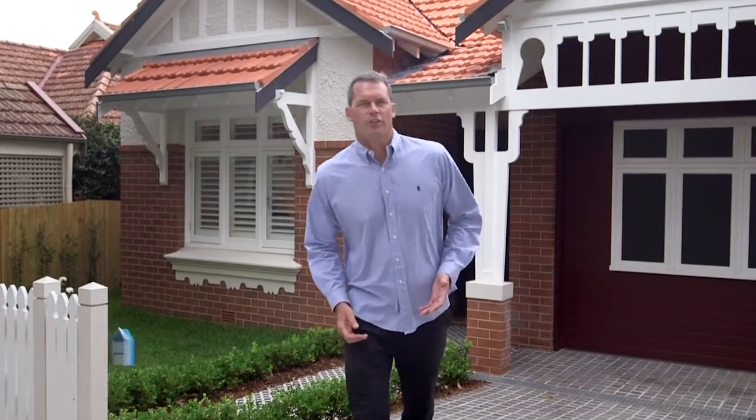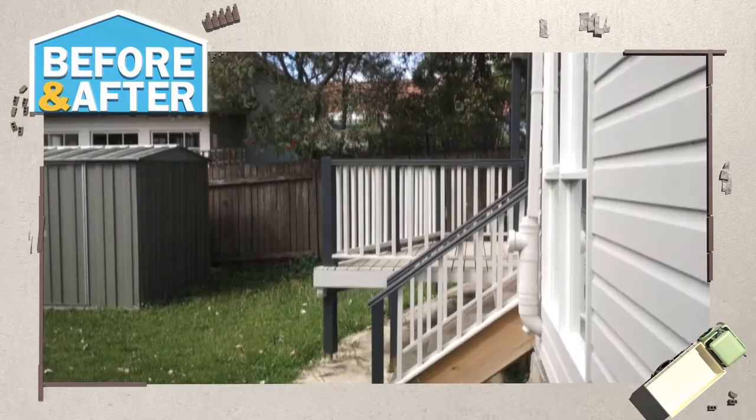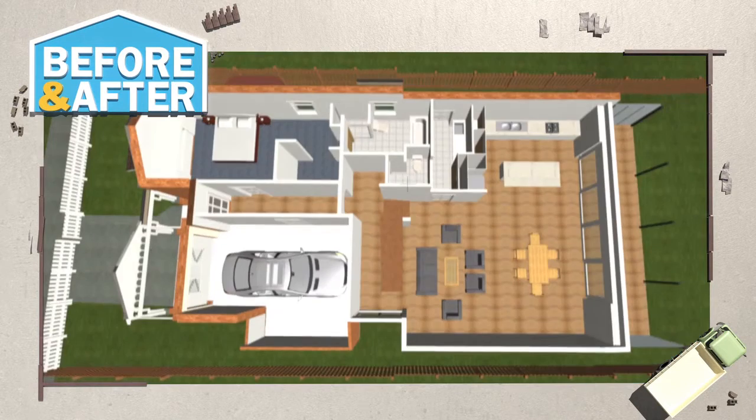What do you do with an old home that just really isn't working out in today's modern life? Watch as we renovate and extend this charming little cottage and bring it back into the 21st century. We follow a build that needs to respect the heritage front but open up to a modern space at the back. So we're calling this episode Business Up Front, Party in the Back. Sorry, wrong slide. Yep, that's the one.